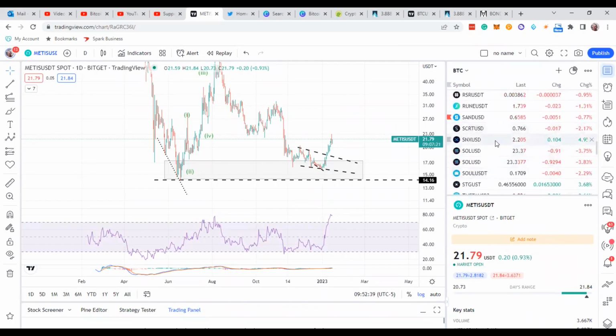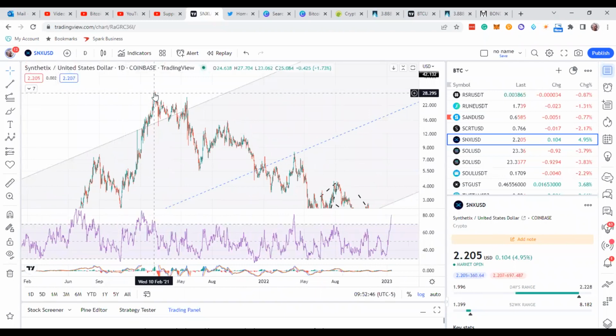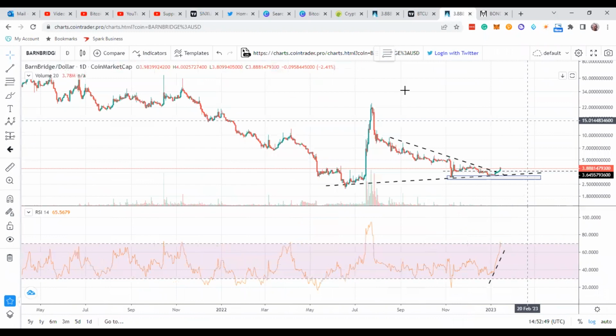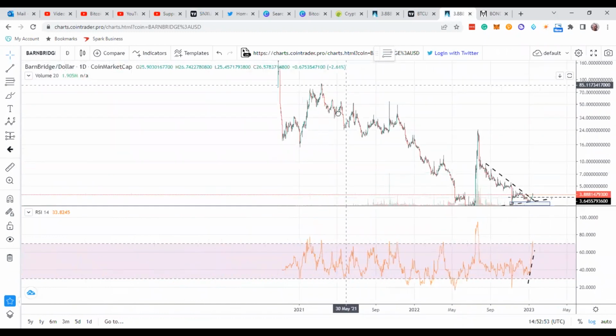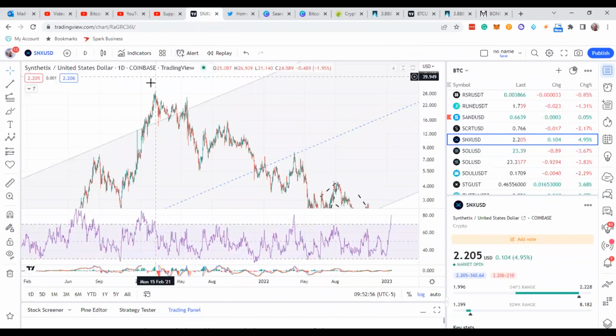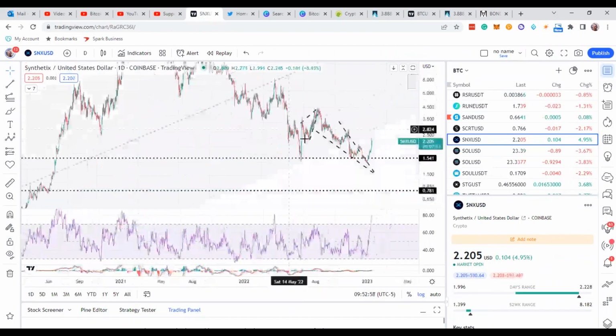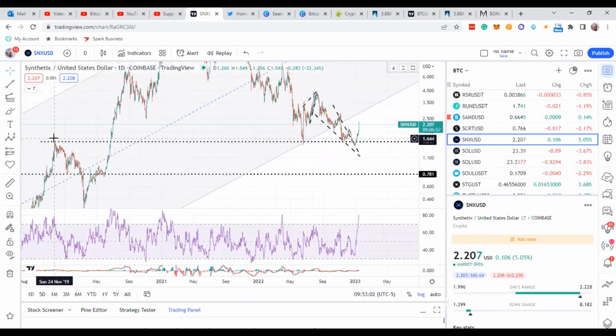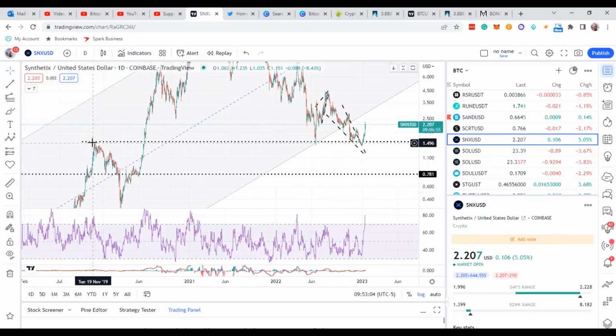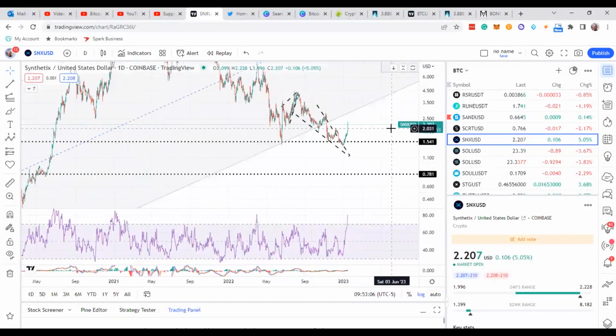So here's synthetics, right? I'm going to show you on the daily chart. You see where it peaked? February of '21, just like the Barn Bridge coin over here. Okay, it was March of '21, more or less. Here's synthetics, February '20. It's been in a downtrend ever since. And this, to me, on top of this wave, I made a previous video about that, is a very, very good area of interest for this coin. Nice reaction out of there.